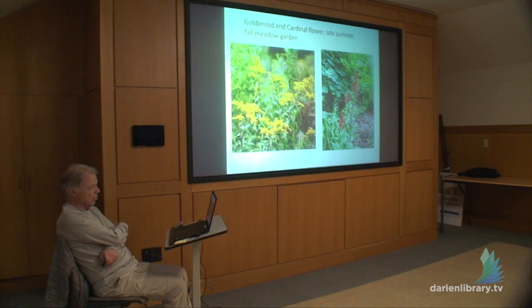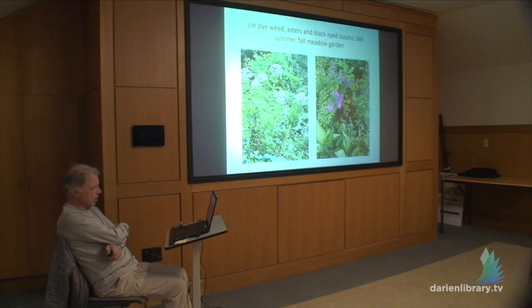left, and cardinal flower, right, which is a lobelia. The deer will not eat goldenrod, but they love cardinal flower, and I have to spray it. The dominant plants in my meadow garden and in most meadow gardens are Joe Pye weed, which you see on the left, which deer love also, and on the right, brown-eyed Susan, and an aster, which is native here. The deer love the aster, not the rudbeckia. And I am happy to field questions.